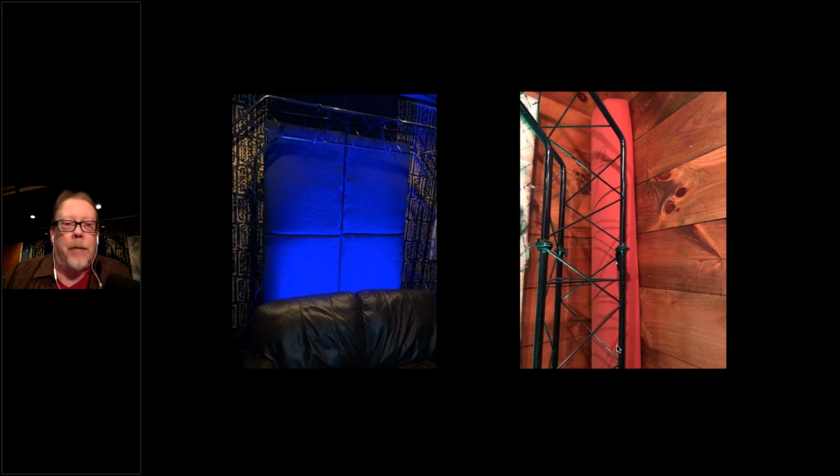If drapes are up against the wall, that's very helpful. So anything that's absorptive in certain areas, like this blue panel in the back of the control room, and then this orange thing in the corners of the front of the control room, kind of keeps the low end from building up too much in the corners.